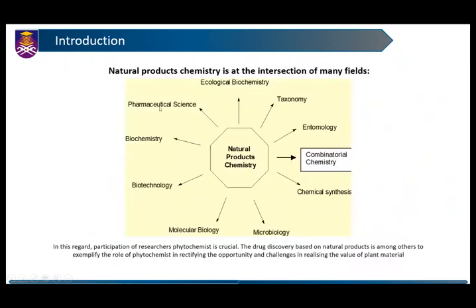Natural product chemistry is at the intersection of many fields. Here we can see the fields from pharmaceutical science, biochemistry, biotech, and up to entomology. In this regard, the participation of researchers and phytochemists is very crucial for the drug discovery process.